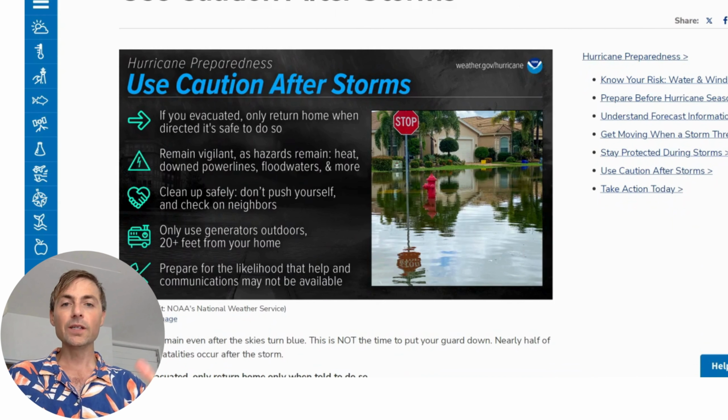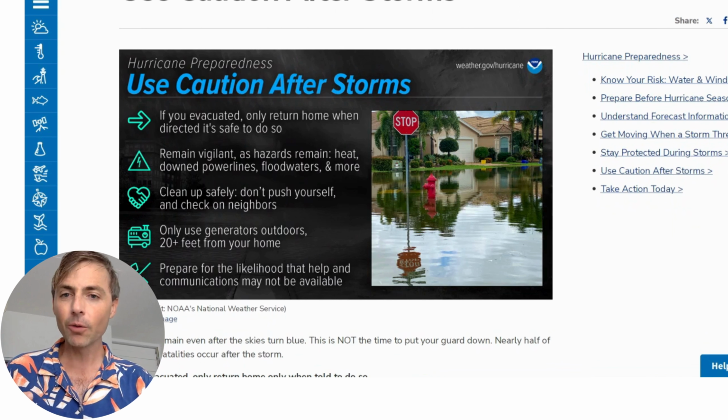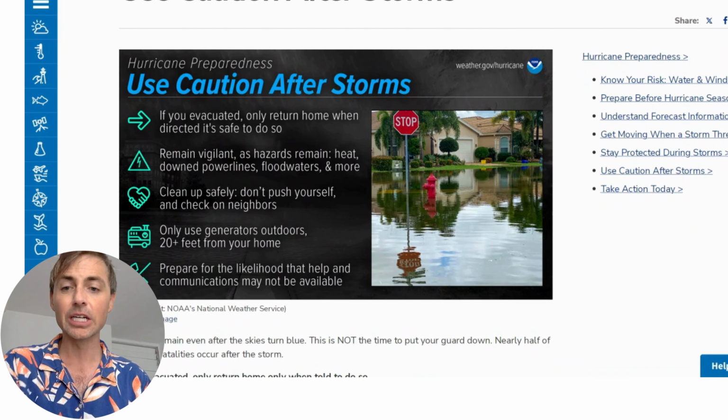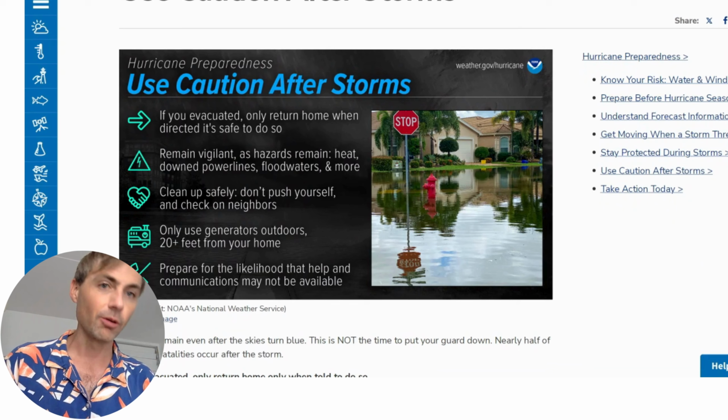because once the winds and rain have stopped, there's still potential for down power lines and flood waters. You have to be really careful with not using generators inside. Communications may not be available for extended periods of time. This should also go without saying.